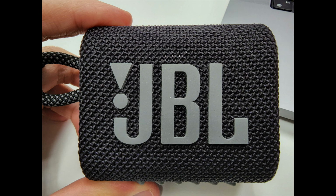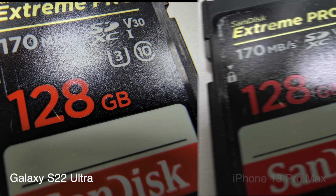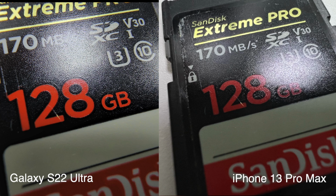Even though you get amazing shots with the Galaxy S22 Ultra, I believe the main problem is consistency. Some of the close-up shots might end up being oversaturated, just like this little SD card that I have here. Check out the version on the iPhone, which looks more natural. Now let's do a comparison with the iPhone 13 Pro Max.